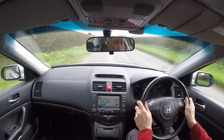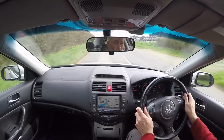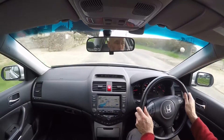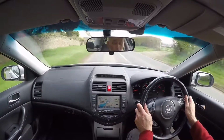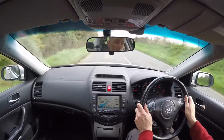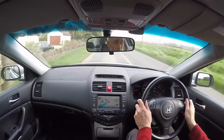The engine feeds through into the gearbox, which is a typically Honda automatic gearbox. Very smooth in operation, with a beautifully engineered feel to it. I don't want to tempt fate, but we've never ever touched one. They're very, very tough indeed, and it matches the engine beautifully.